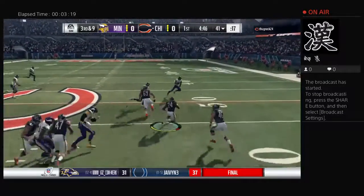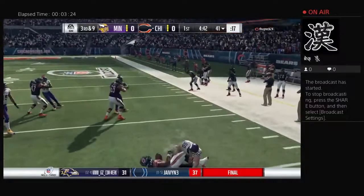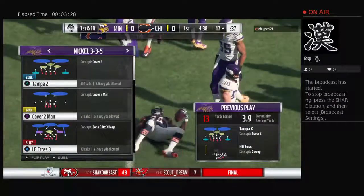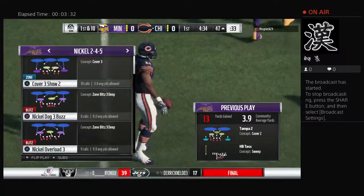On 3rd down, this is Howard. And able to pick up the first across midfield to the 47. That one goes for 13 yards, and it moves the sticks. That's his longest run of the first quarter.